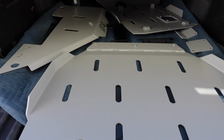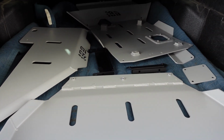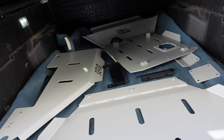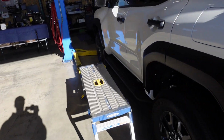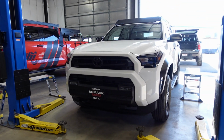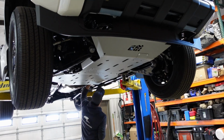We got our skid plates all powdered up. They look nice. Full aluminum. Got some additional brackets for the ladder that we are not taking, but these 3 skids are ready to rock and roll. I'm gonna get this guy back up on the lift and get them installed, and then we're heading off to alignment. Get everything squared up, and then we will be heading on our way back to Boise.